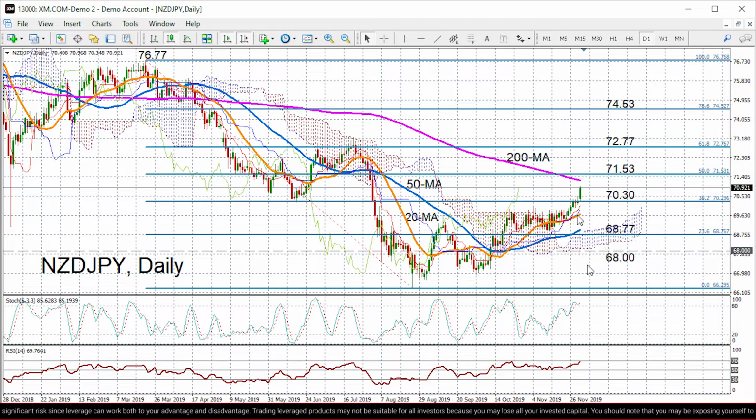Let's now turn to the New Zealand dollar versus the Japanese yen. We can see the pair is on the verge of turning bullish in the medium term. Prices had struggled to break above the top of the Ichimoku cloud, and now they've cleared that and they're heading towards the 200-day moving average, currently at 71.25. Looking at the momentum indicators though, they suggest there's a risk of a downside correction because they are looking somewhat overbought at the moment, but if we do see the current upwards run extending and breaking above the 200-day moving average, the next level to come into sight is the 50% Fibonacci at 71.53.